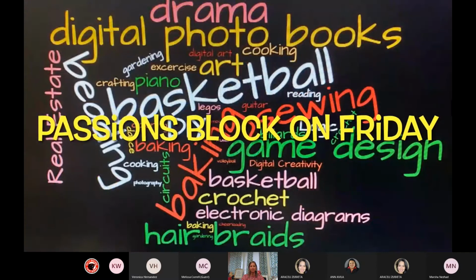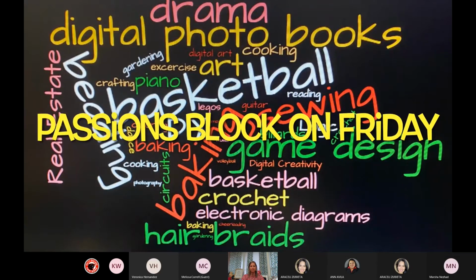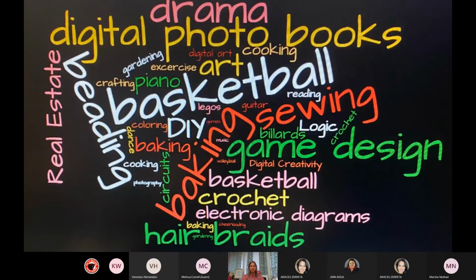Something different that we'll be implementing next year will be called a passions block. Our staff and community have so many talents and interests they would be able to share with our students. This would be a great opportunity for our students to learn something new. Here are some possible passions that our teachers have come up with that might be offered next year.